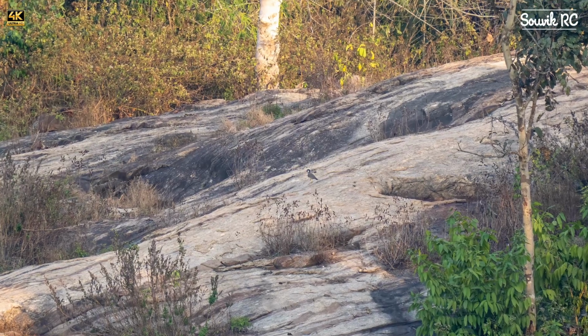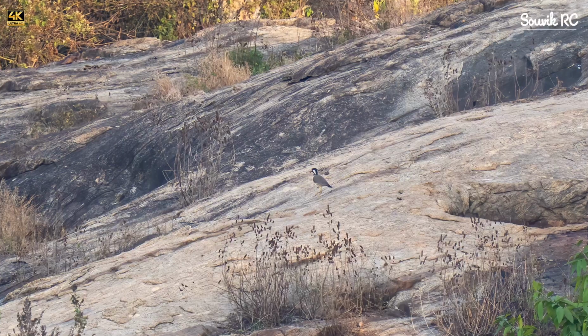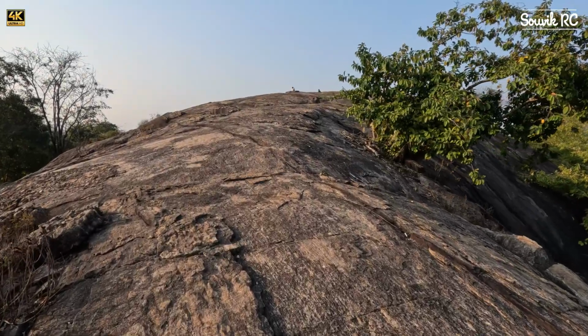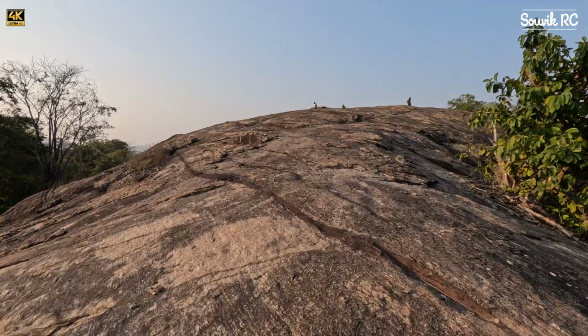As I stopped to catch some breath, a yellow-wattled lapwing walked past me and went towards the other side, showing it was accustomed to humans. Since the surface is rough, you won't slip easily, but any fall can be really bad. So we should take our time while going up and not hurry.